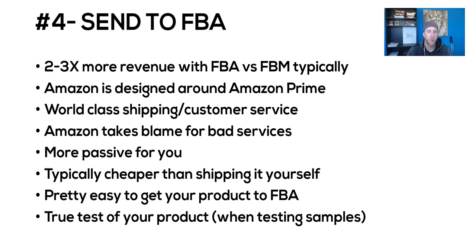All right, guys, number 4, and that's sending to FBA. The reason you need to send to FBA is because Amazon's entire platform is based around Amazon Prime. That's what they push. It just makes sense.